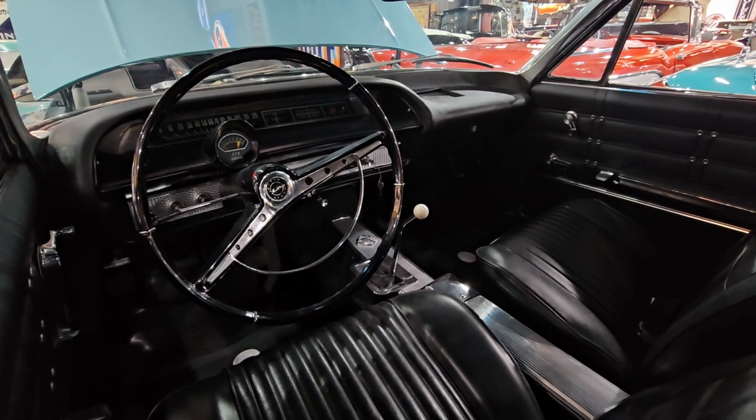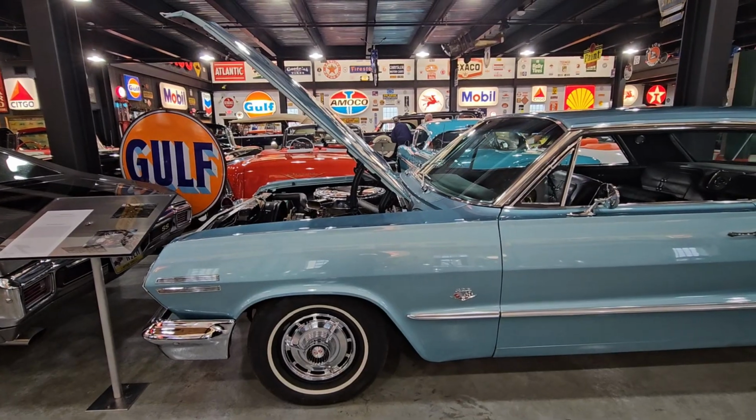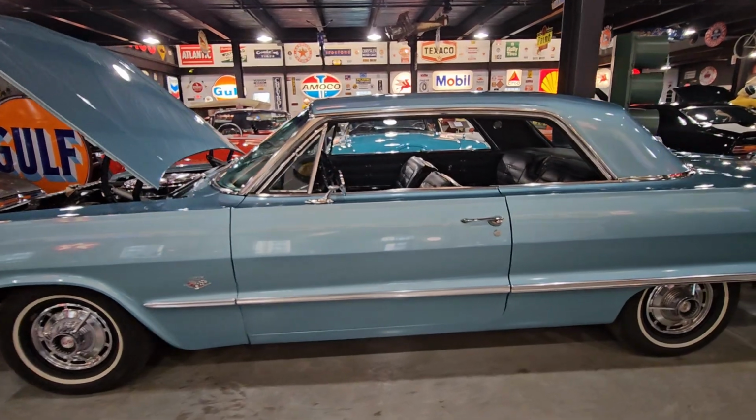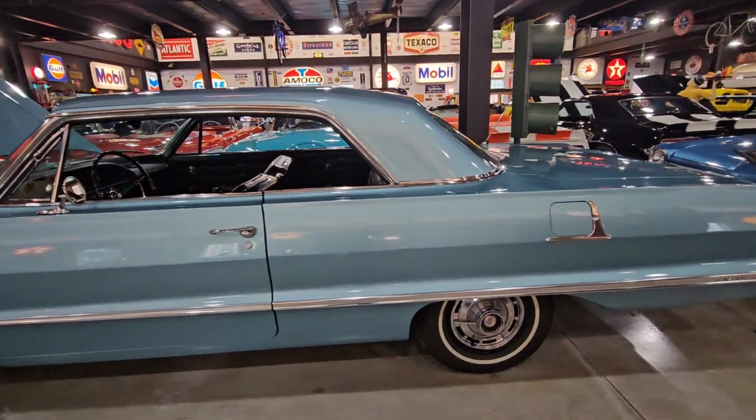Yeah, I'm just going to pan in here so we can all admire the sexy body on the 63 Impala. This is absolutely beautiful, and look at the paneling, just gorgeous.